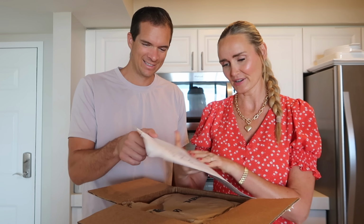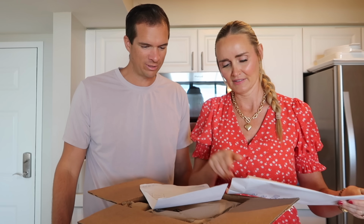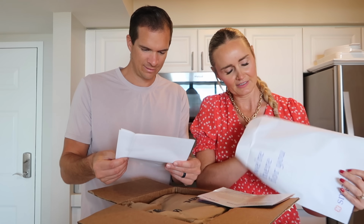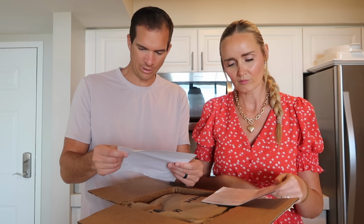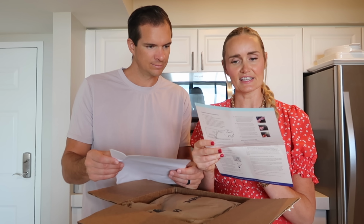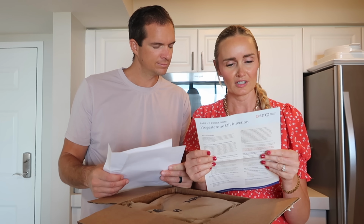Instructions. We're here for you, S&P Pharmacy. Oh, not too bad. I was expecting like a book of instructions. Let's see. Oh, that's the packing list. Okay. Oh, here we go. So quite a few things in here. So the main thing in here, you guys, is the progesterone in oil.